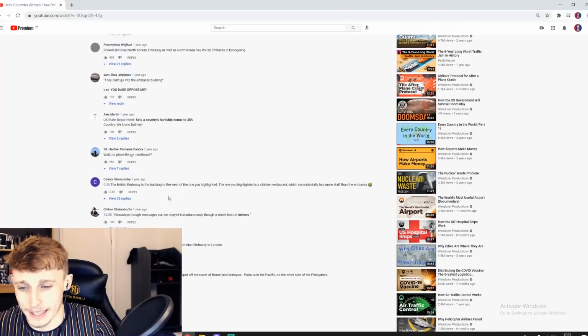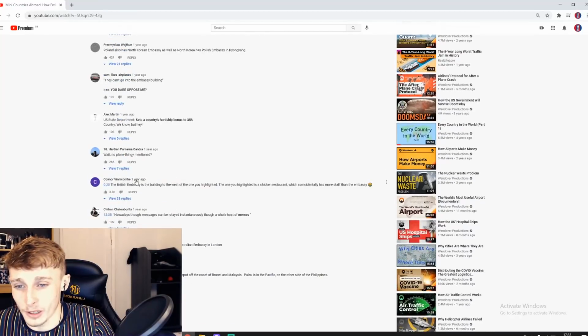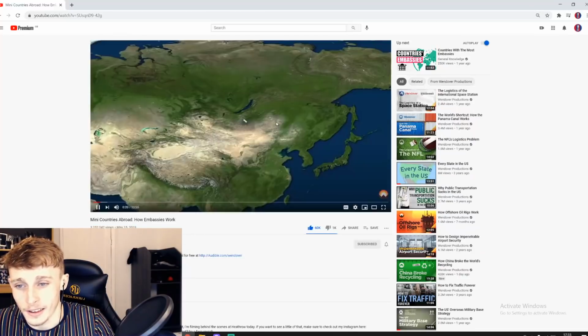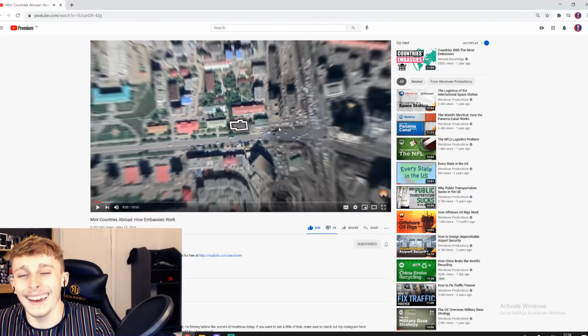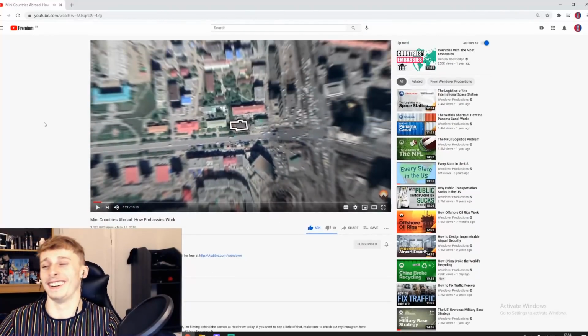Wait, no plane thing you mentioned? The British embassy is the building to the west of you highlighted. The one you highlighted is a chicken restaurant, which coincidentally has more staff than the embassy. Which only has a handful of staff, to enormous. He's done a chicken shot, for God's sake.